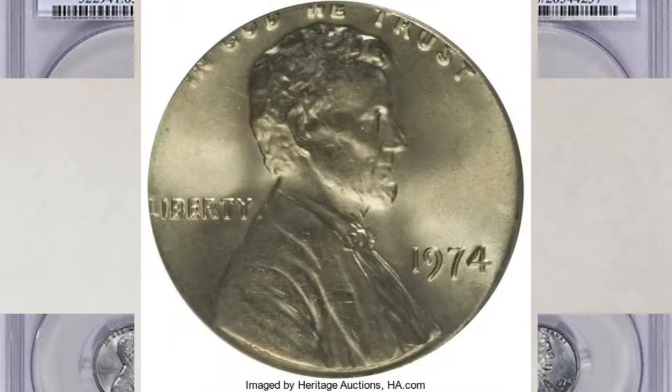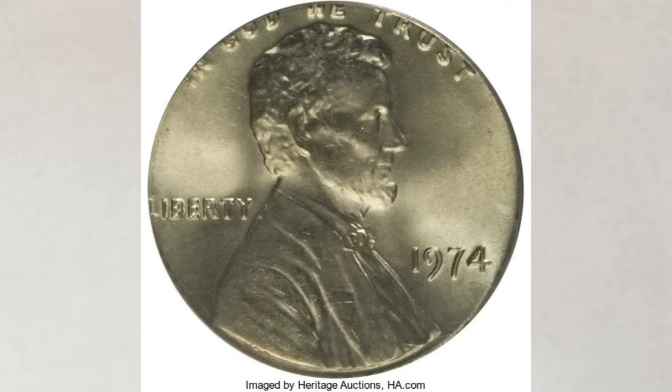Now, speaking of silvery looking 1974 pennies, some were struck by mistake on dime planchets. Actually, quite a few were. They sell with a nice premium too. So if you ever see a shiny silver looking penny, don't get your hopes up that you found an aluminum penny. It most likely will be a penny struck on the wrong planchet.